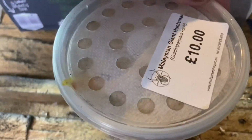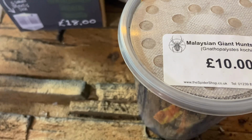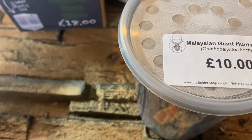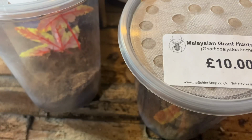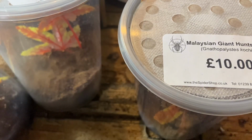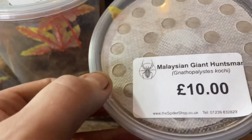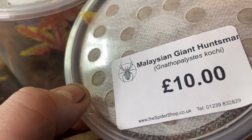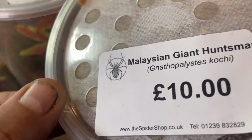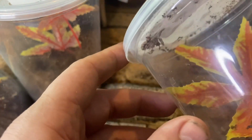But we got some true spiders, some huntsmen, different types. We've got three different types here. And I'll show you what they are in just one sec. So we got the Malaysian giant huntsman, the kosher. I can't pronounce the genus, I do apologise, but it's written just there. And it is just there, look.